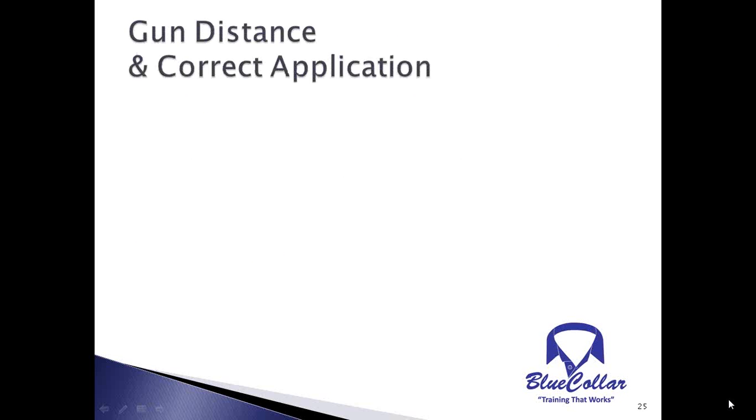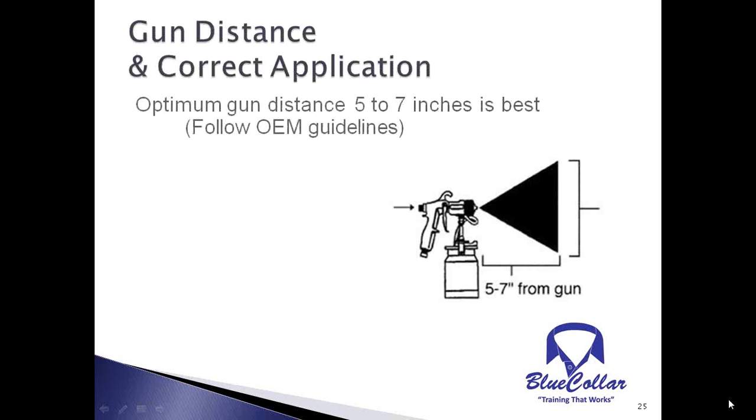As far as gun distance and correct application, that really hasn't changed. We have always said 5 to 7 inches or 5 to 8 inches, and we call that the rule of thumb. If you open up your hand and extend your thumb and your pinky as far as you can, it usually will measure somewhere between 5 and 7 inches or 5 and 8 inches, unless you have extremely big hands or extremely small hands. So we've always kind of used the rule of thumb. The optimum gun distance should be somewhere between 5 and 8 inches or 5 and 7 inches.